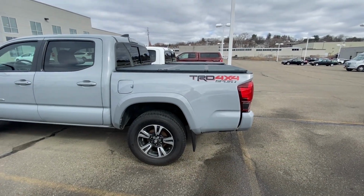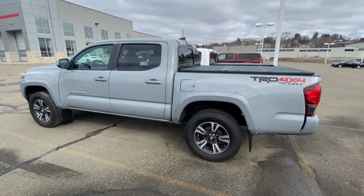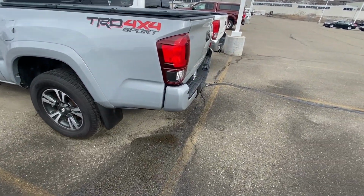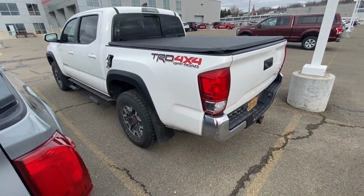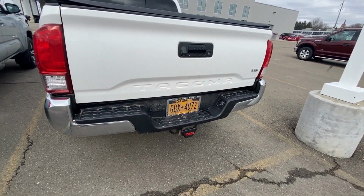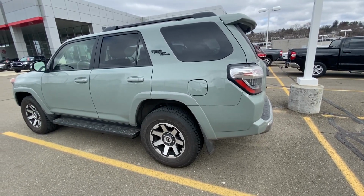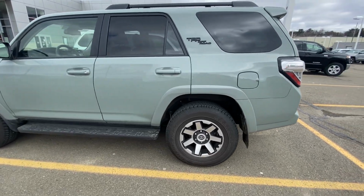Sounds good. All right. Looks like this one might be a pre-owned. This is the actual cement color. This was discontinued in 2022 for Lunar Rock. Looks like this one also has a tonneau cover as well. And we got a white TRD off-road. This one's still owned right here. Looks like we have a Lunar Rock non-TRD Pro 4Runner. Looks like this is the off-road version.